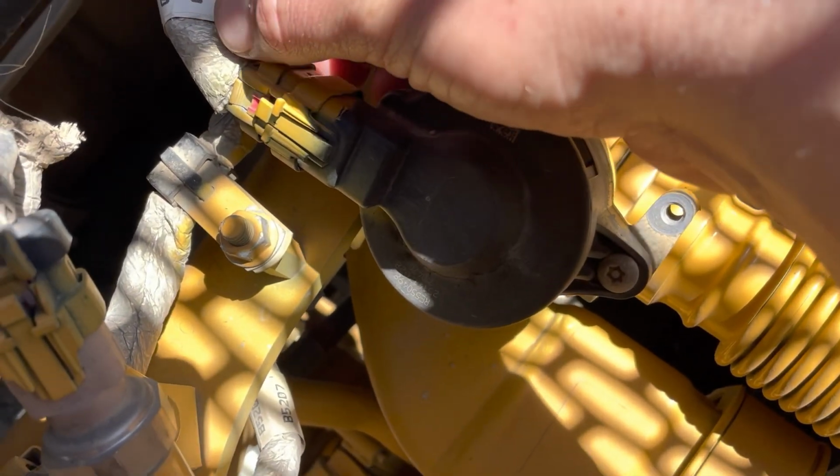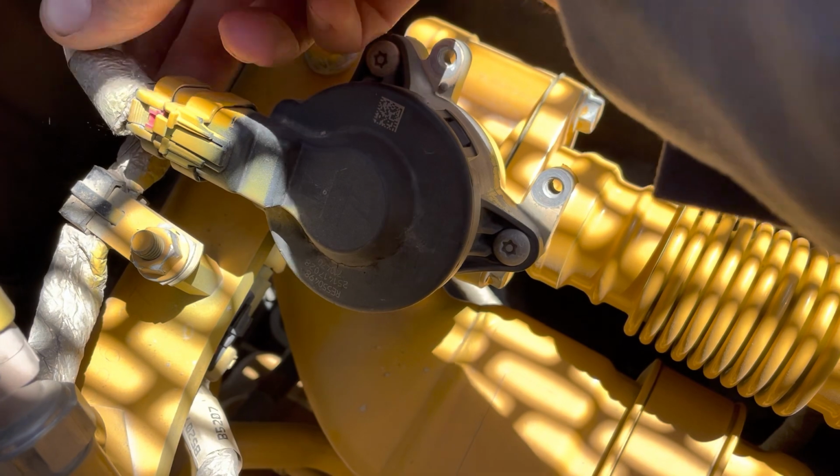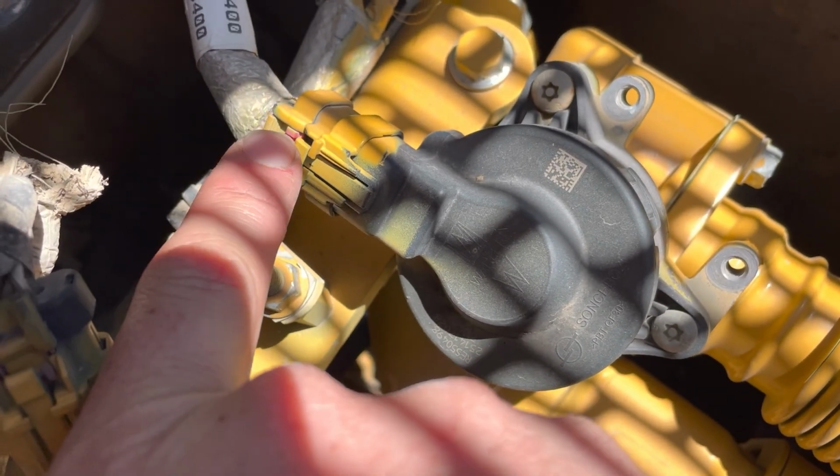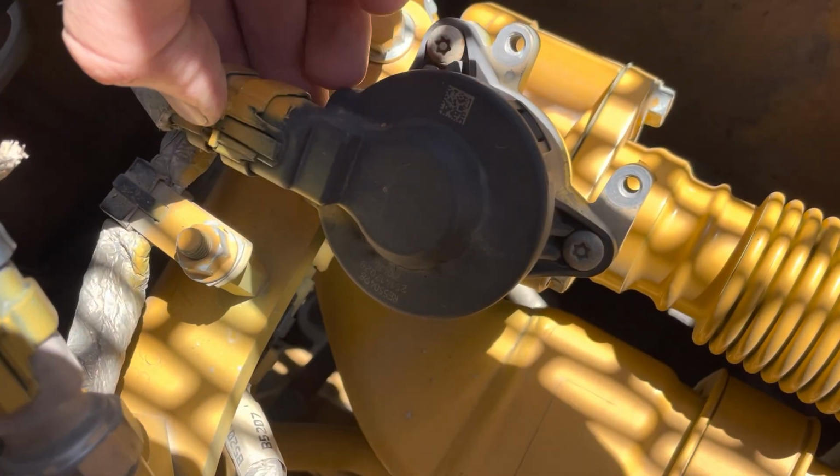First thing I like to do is just check the plug in case it's loose, or see if there's any kind of a broken wire. Sometimes there's a broken wire or something right here. The little lock guy, that's kind of weird right there. The little lock guy isn't locked. I don't know if that has anything to do with it.